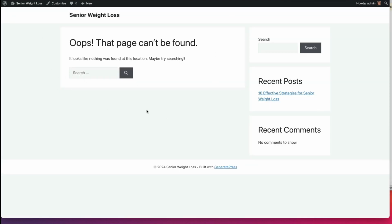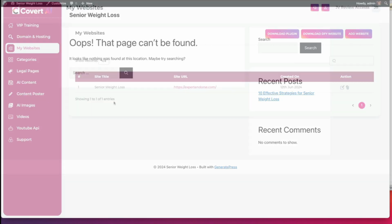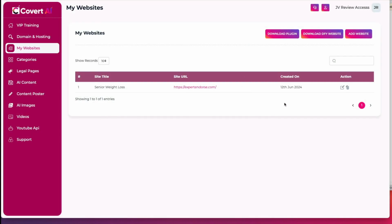And this was just using a free theme that was on my hosting service, okay? And this is what it looked like. This is the title that I gave it. And then when you come back to the software and you click Add Website, you give it the URL name, and that is now within this software.